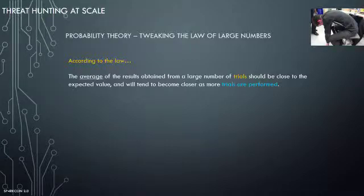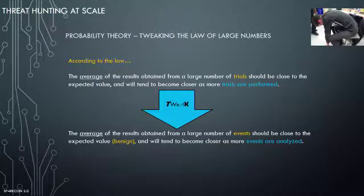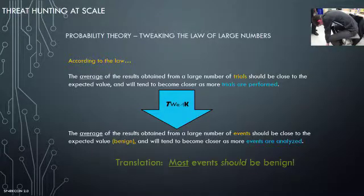Okay, so if we take that law and we tweak it a little bit, we apply it to threat hunting. Let's say the average of the results obtained from a large number of events, right? An event being, let's say, an event in an event log, a packet going across the network. The more of those you look at, the closer they should become to the expected value of benign, okay? And the more you analyze, the closer and closer the average of what you're finding should be. The translation here is most events should be benign.